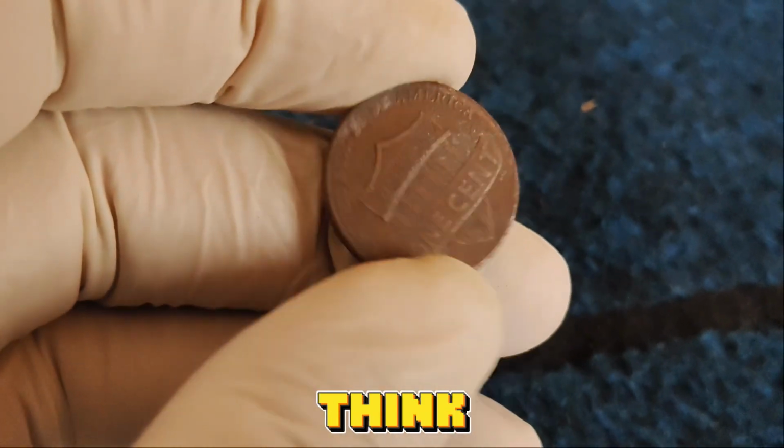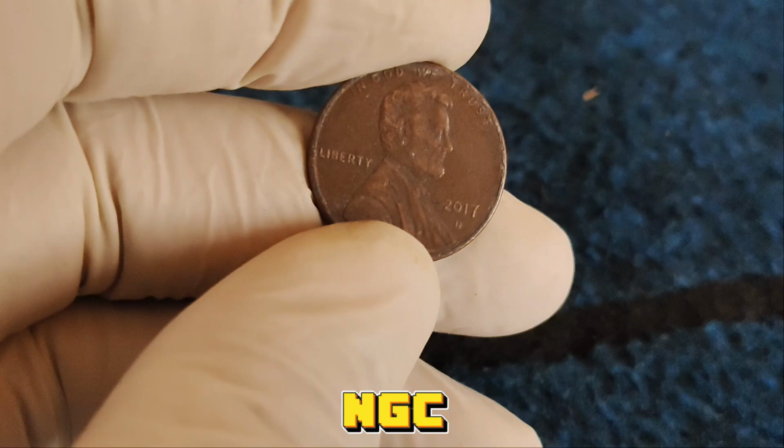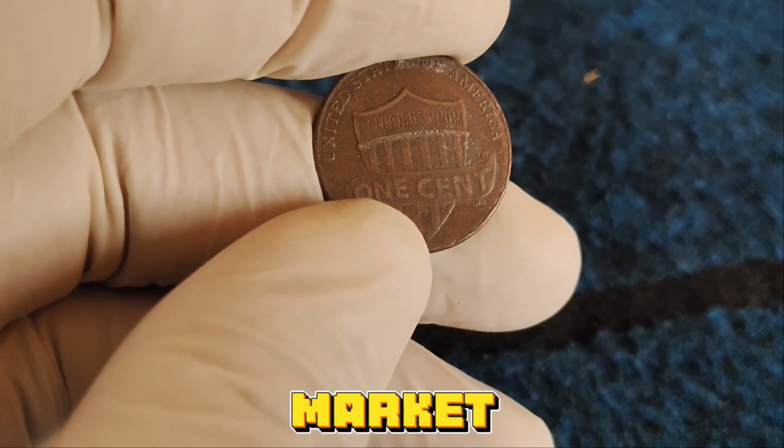Get it graded. If you think your coin is high grade or has a rare error, send it to PCGS or NGC for authentication and grading. It's the best way to unlock its full market value.